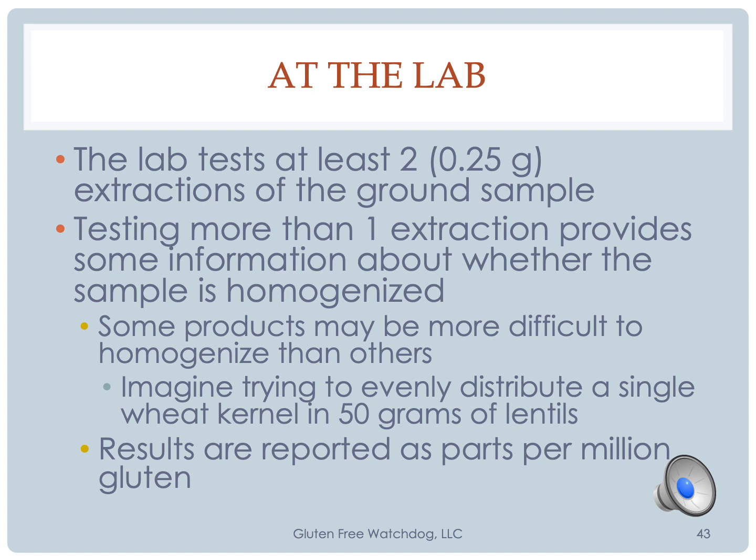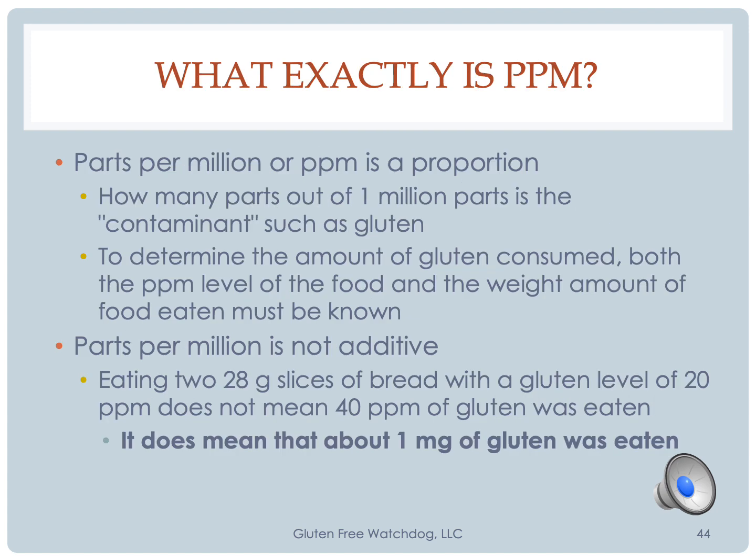When testing is completed, results are reported out as parts per million of gluten. I'd like to spend a little time discussing parts per million because this concept causes a lot of consumer confusion. So what exactly is meant by parts per million of gluten? There are 2 issues that appear to cause the most confusion. First, parts per million is a proportion. How many parts out of 1 million parts is gluten?